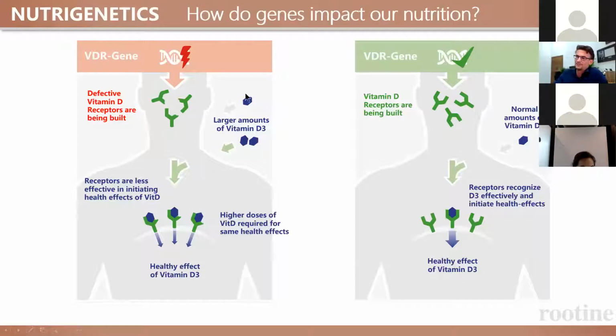And what other studies have found is if you then increase the amount of vitamin D to a higher level, you activate enough of these less effective receptors to get the same result. So depending on your genetics, a normal amount, this on the right-hand side, a normal amount of vitamin D might be sufficient. Or if you have a genetic variation, then you might need higher amounts. So you shouldn't be in the norm, you should be on the top range, top level of the norm to make sure you are not deficient in vitamin D.